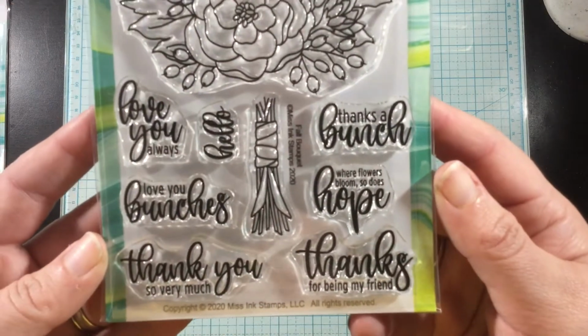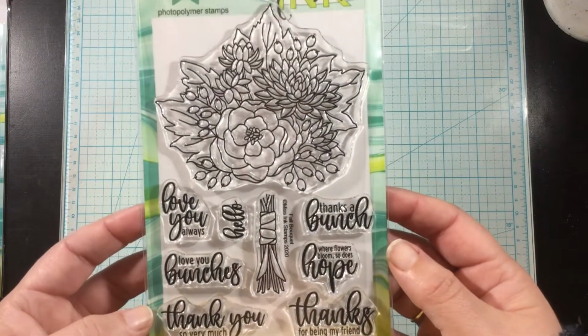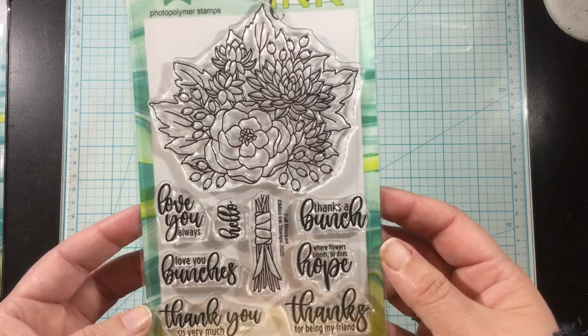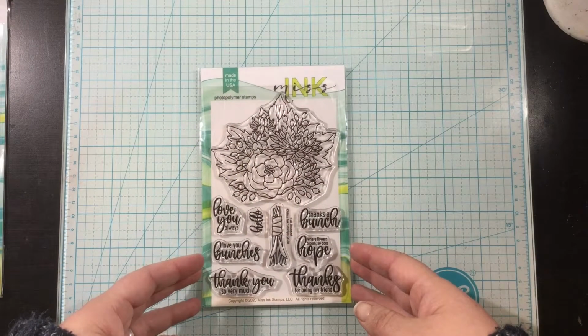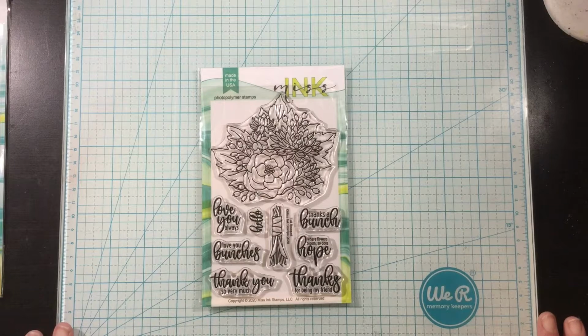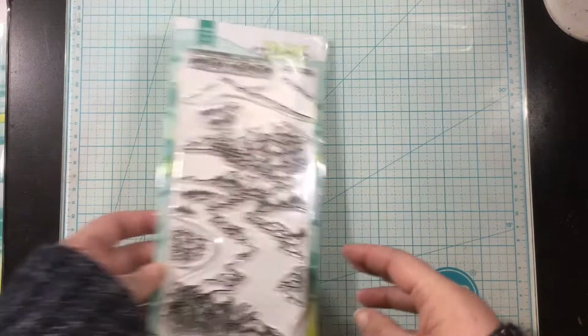I love this bouquet because in the background there are little leaves poking out, but I think that if you colored them in greens, you could transform them and make them look like traditional spring leaves instead of autumn leaves. So I think that would be a really good idea to make this stamp set versatile for all kinds of different seasons.